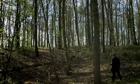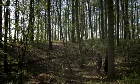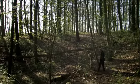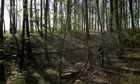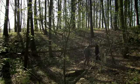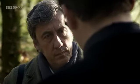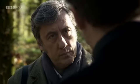We're actually entering the space of a crater. Yes, indeed. This is a crater which would already have been here when Nash was here, because this is a crater from 1915, 1916. But the relief, the contours in this landscape are man-made, or made by the war.